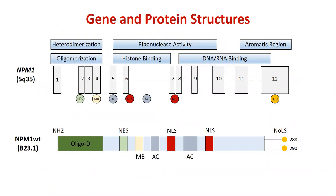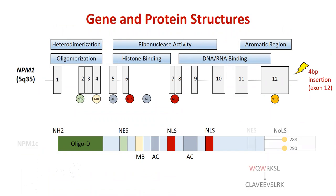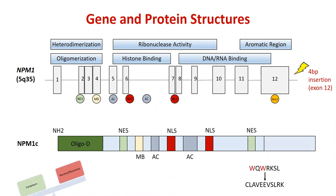Continuing further on with this work, what they identified was that most of these mutations are four base pair insertion mutations involving exon 12. What these insertion mutations do is delete the critical nucleolar localization signal sequence and introduce a new nuclear export signal, which, depending on where the insertion occurs, can be quite powerful. So there are varying degrees of strength of this new nuclear export signal. But the net outcome is that the mutant protein is predominantly cytoplasmically located.